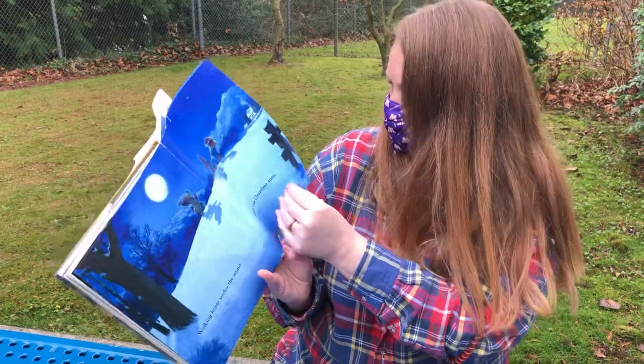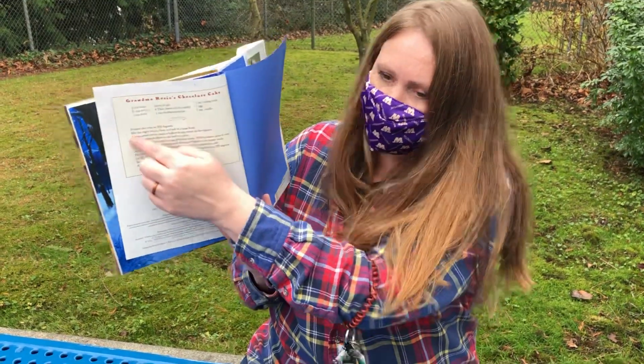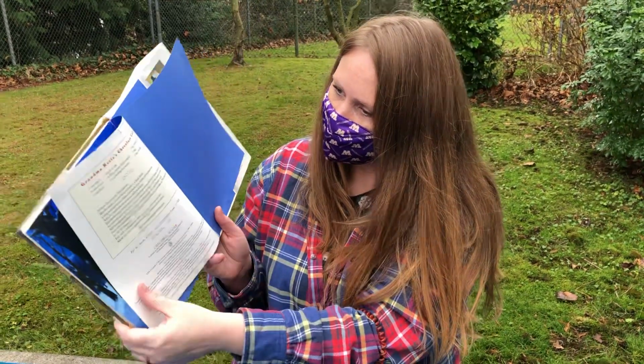The end. And look, this book is extra special because it comes with a recipe to make the cake.